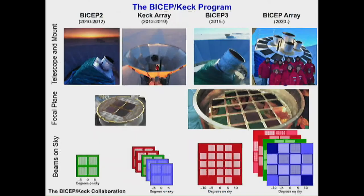But in addition, one of the main things we're really excited about is this overlapping B-mode constraint with BICEP/Keck. This is showing a summary of the BICEP/Keck program. Of course, BICEP2 got famous from its BICEP2 observations, which ended in 2012. But they continued making ever more sensitive cameras, much like we have, from the Keck Array, which just stopped observing last year, BICEP3, which deployed several years ago now, and then BICEP Array, which just deployed to the South Pole this austral summer.